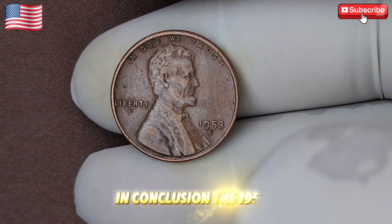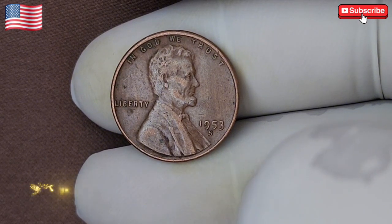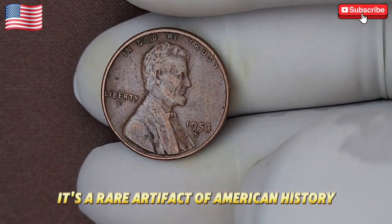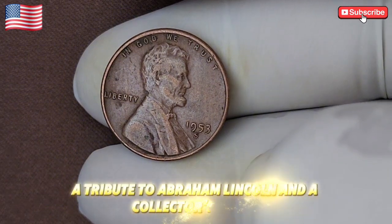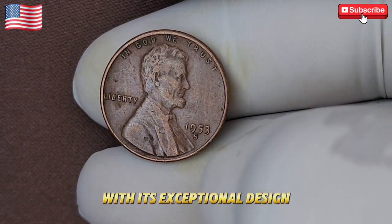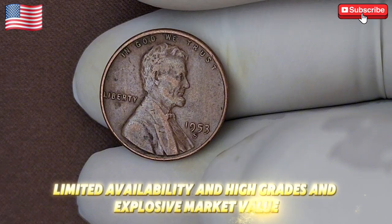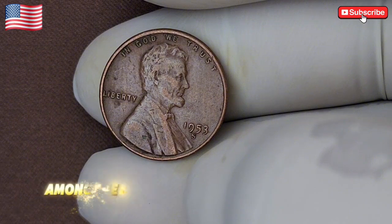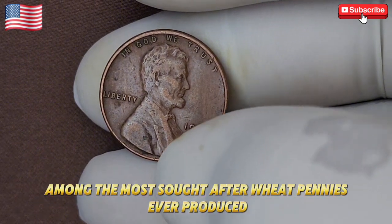In conclusion, the 1953 S Lincoln Wheat Penny is far more than just a coin. It's a rare artifact of American history, a tribute to Abraham Lincoln, and a collector's dream. With its exceptional design, limited availability in high grades, and explosive market value, it holds a well-deserved place among the most sought-after wheat pennies ever produced.